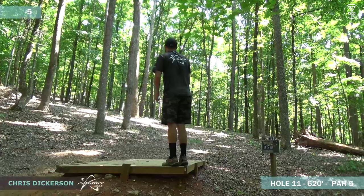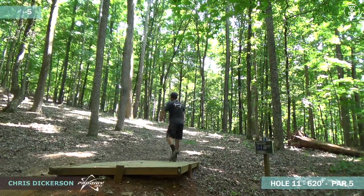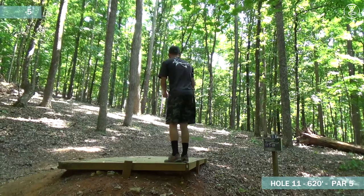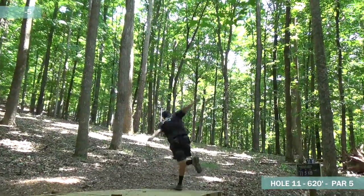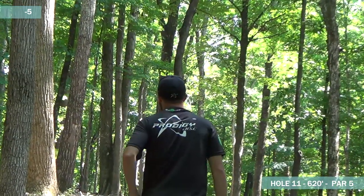620-foot par 5. This is probably one of the hardest holes in Morristown. This hole, if you're a right-handed player, you want to throw that backhand hyzer and just get it going left and up the hill. Super uphill hole. Focus on not hitting any trees.